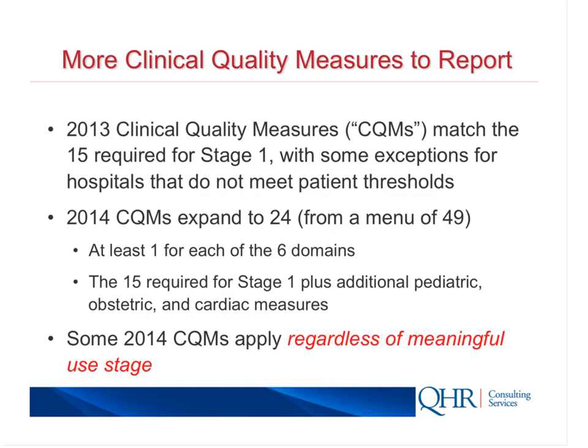Here are the details on the number of clinical quality measures. The important thing to note from this slide is that they apply beginning in 2014. Almost all of them apply regardless of meaningful use stage. So just to talk through an example, I could attest for stage 1 in 2013 and use the stage 1 clinical quality measures that are still specified in the rule. In 2014, everything else I'm attesting for in stage 1 is still the same, except now I've got a different set of clinical quality measures that I have to report.